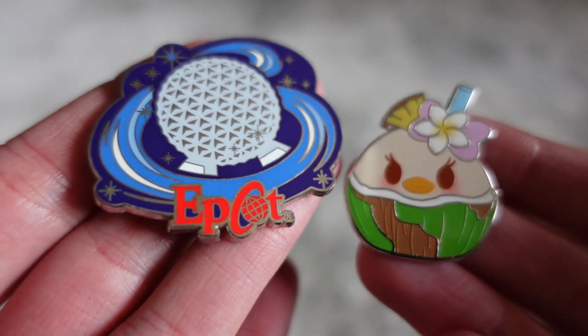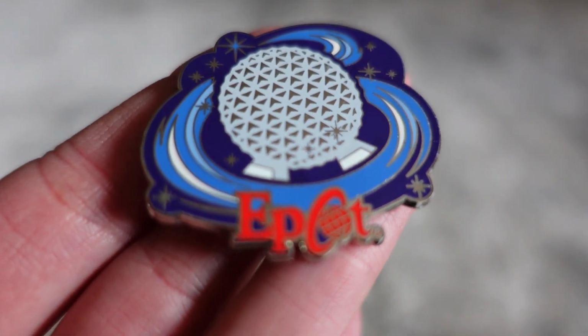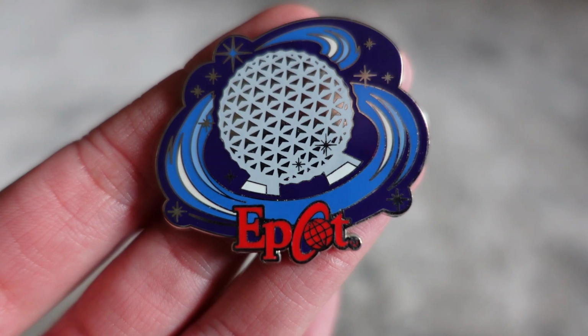So Daisy Munchling, and then this Epcot pin. I've wanted this one for a very long time.